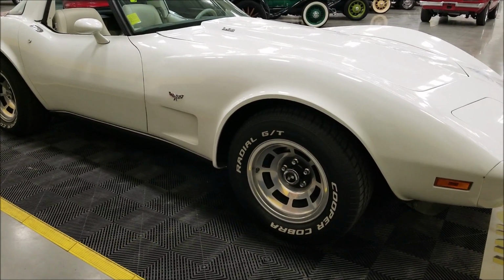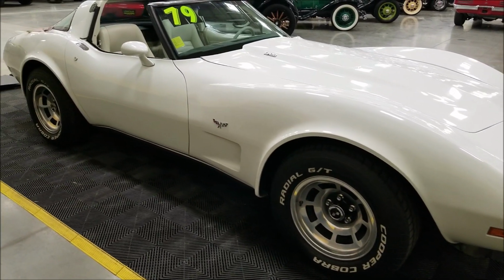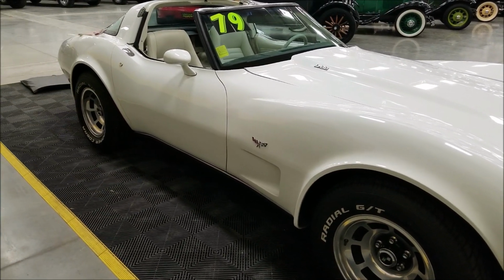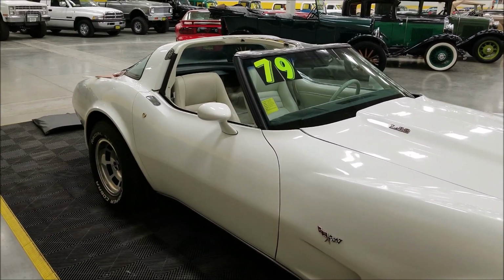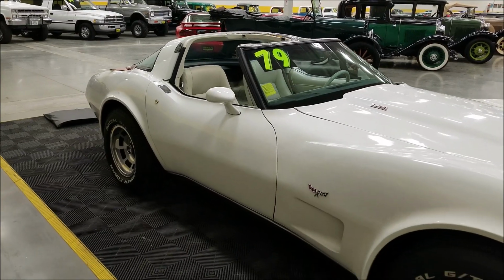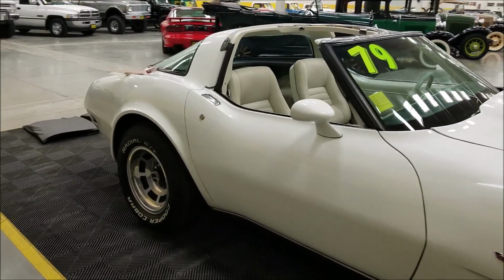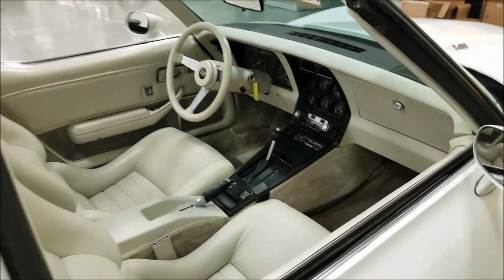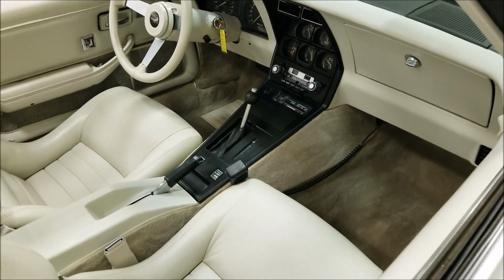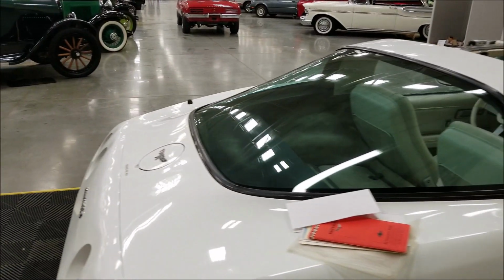One of the options on this car was the polished wheels. I'll run down some of the options that were on the window sticker. You had the glass T-top panels, so you do have the glass panels. You got rear defrost, AC and cruise, tilt, telescopic wheel. This one does have the AM, FM, and CB in it. It still has the original stereo. That would have come with a power antenna. This still has a power antenna, as you can see over here.